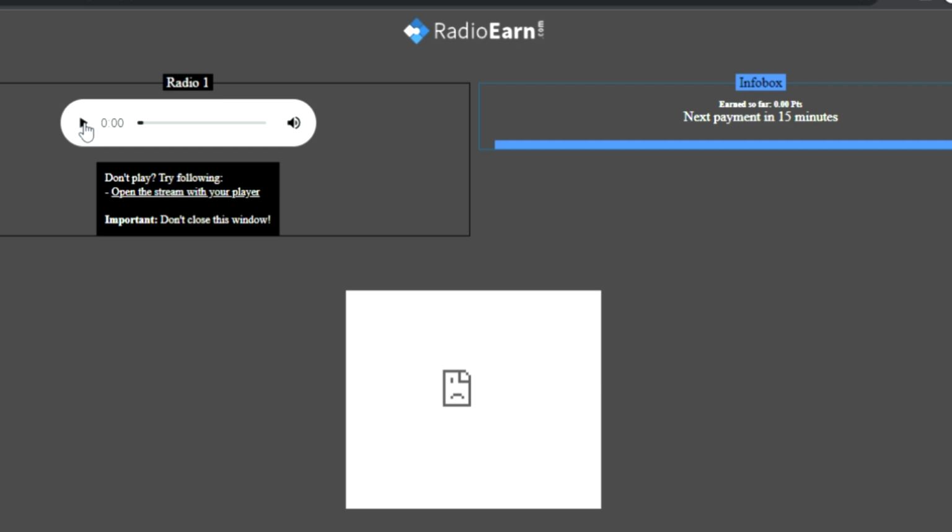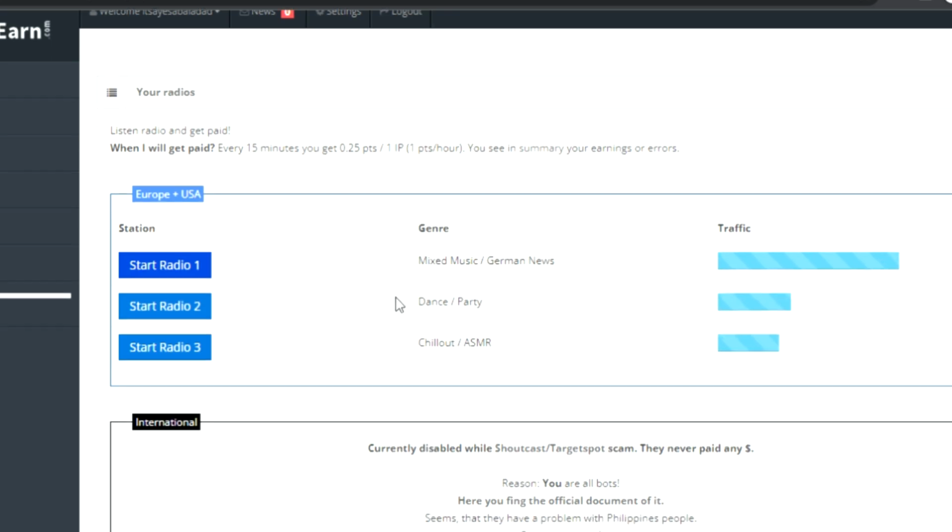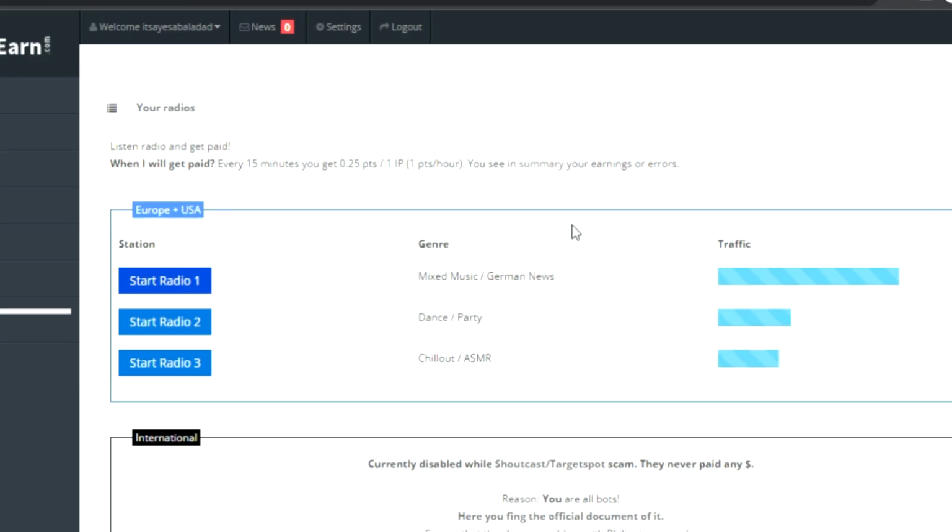The nicest part about this strategy is that you can just leave it running in the background. You can change stations after the required number of minutes. That's all there is to it on the RadioEarn.com platform. It is really easy to use and intuitive, so give it a shot right now and start earning money right away.